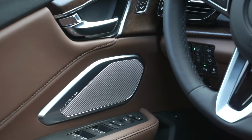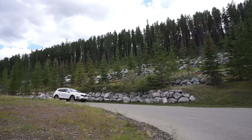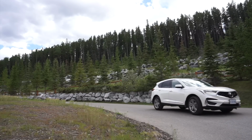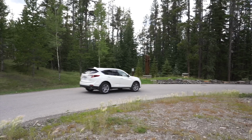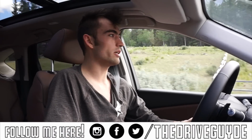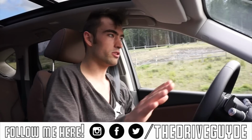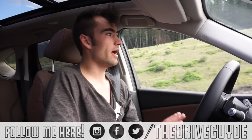The stitching and the leather is wonderful in here. And the sound system, this ELS Studio 3D, it may be the best I've ever come across in a car. It's brilliant, and I can't explain why I prefer this over other systems. And I'm not really an audiophile, so I'm not really one to throw out really technical jargon. But this is one of the best I have come across, irrespective of price point and car brand.